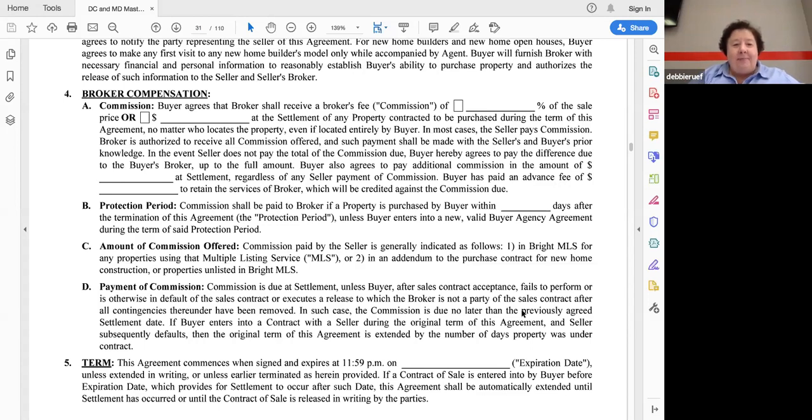All right, broker compensation commission. Buyer agrees that the broker shall receive broker's commission of, okay, we would all love to get 3%, but as we know in the market right now, we're not getting 3%. So about a year or so ago, Steve and Shannon made a decision, and I teach this in boot camp for Virginia, that we put in here 3%.